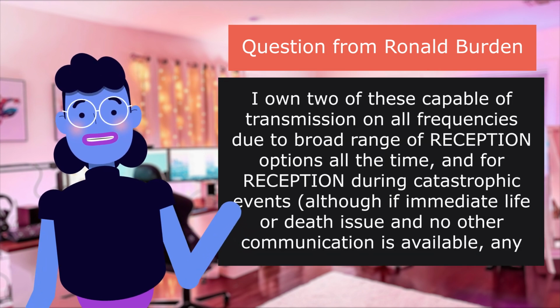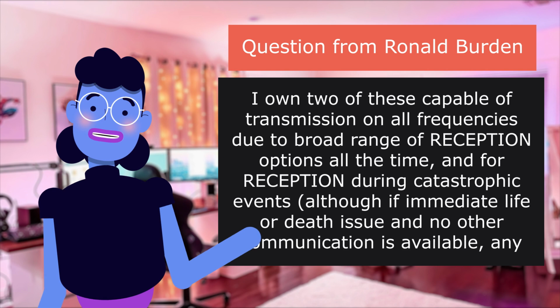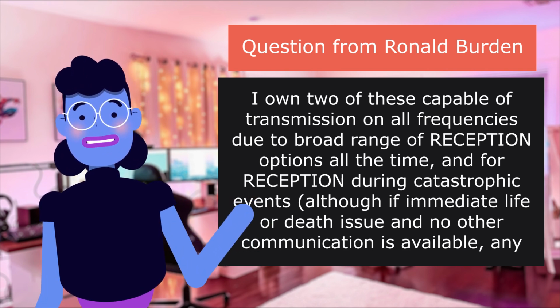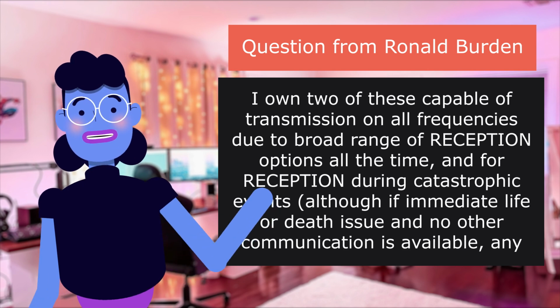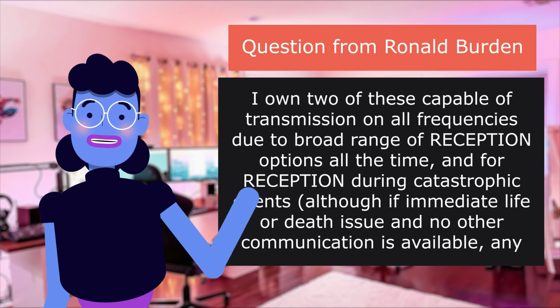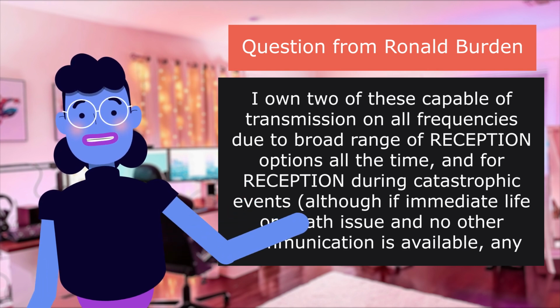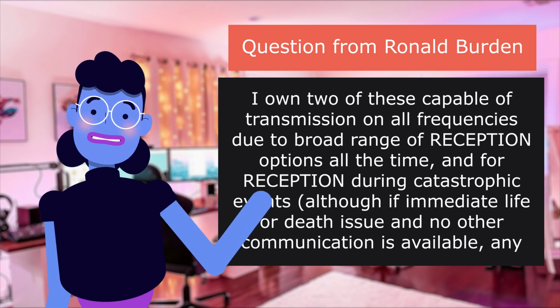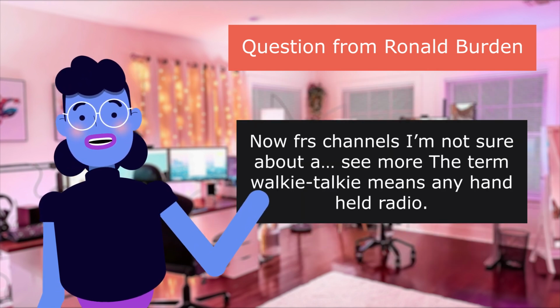I own 2 of these capable of transmission on all frequencies due to broad range of reception options all the time, and for reception during catastrophic events, although if it is an immediate life or death issue and no other communication is available, any transmission by anyone is appropriate and legal to save a life.